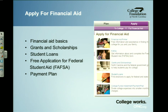So if you should forget the link, maybe you would think of CFNC, College Foundation of North Carolina, while you're sleeping and you say that's the website you go to, or check with your financial aid office, of course. But in order for you to receive any type of financial aid, the FAFSA form has to be on file. The FAFSA form drives all grants.